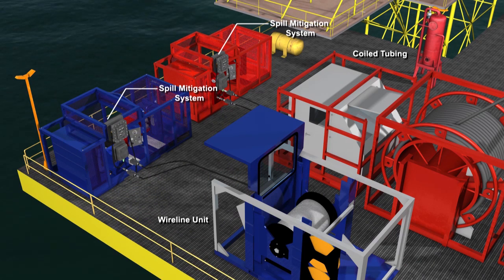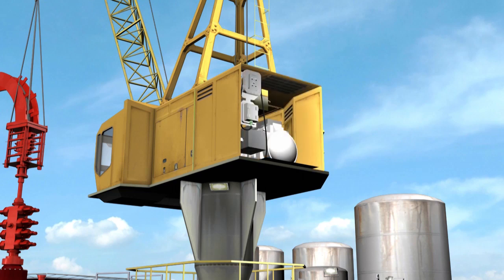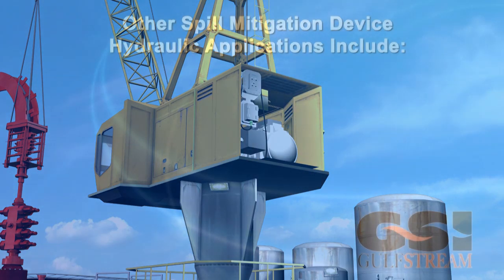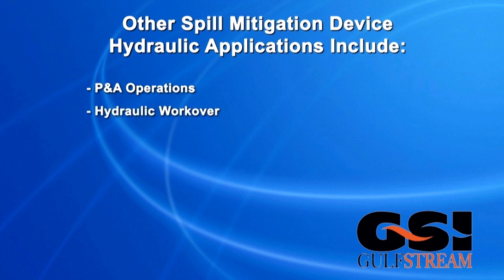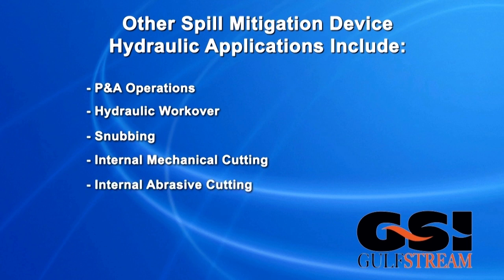Hydraulic functions conducted over grading include coiled tubing, wireline, and production crane operations. Other spill mitigation hydraulic applications include P&A operations, hydraulic workover, snubbing, internal mechanical cutting, internal abrasive cutting.